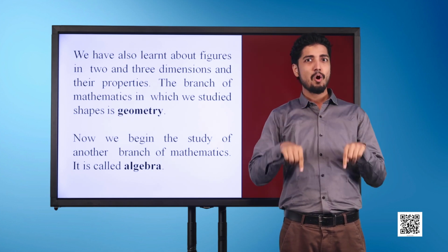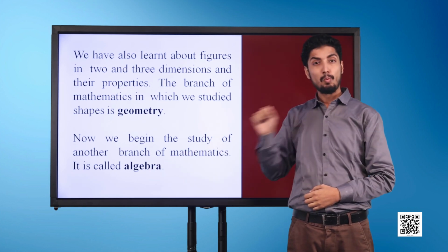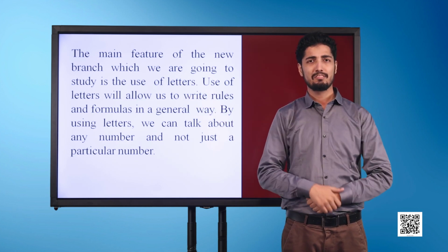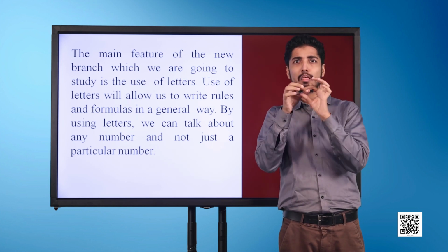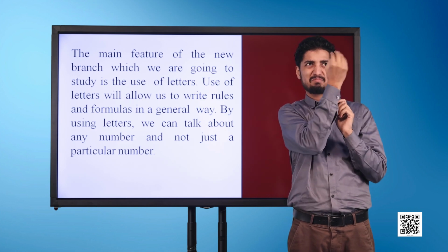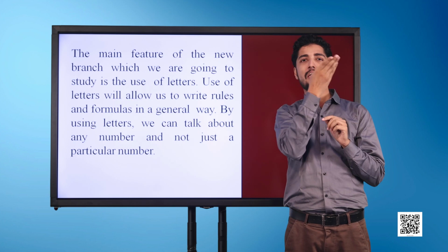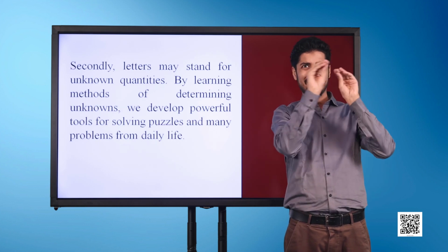Now we begin the study of another branch of mathematics. It is called algebra. The main feature of the new branch which we are going to study is the use of letters. Use of letters will allow us to write rules and formulas in a general way. By using letters, we can talk about any number and not just a particular number. Secondly, letters may stand for unknown quantities.